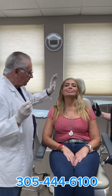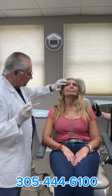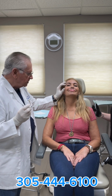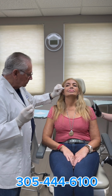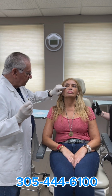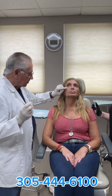And then the third group in the upper face will be the outside part of the vertical fibers of the orbicularis oculi muscle that goes like this. Just the outside part that, when you squint, creates the lines here. And you never apply here because that gives you the skull face. You can't apply it here because then you won't be able to move the eyelids as well. It's only the vertical fibers of the orbicularis oculi.